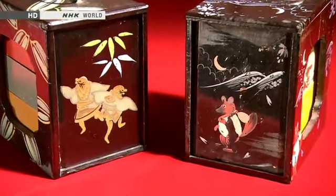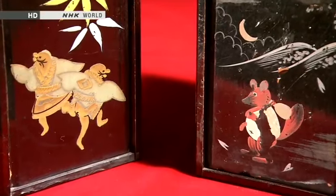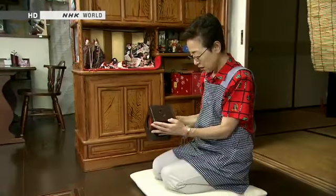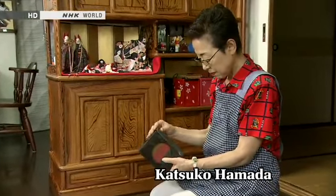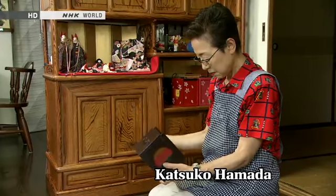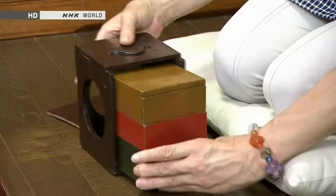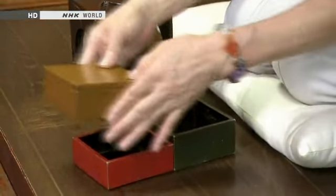Late 1960s, the Yusan custom gradually went out of fashion, and so did Yusan bentos. Now, after around 40 years, people are trying to bring it back. Katsuko Hamada is one of them, who has started to use the Yusan bento once again. This is the one she used when she was a child. It is filled with memories.